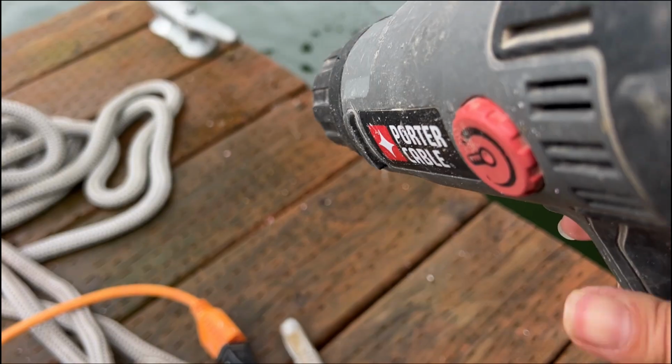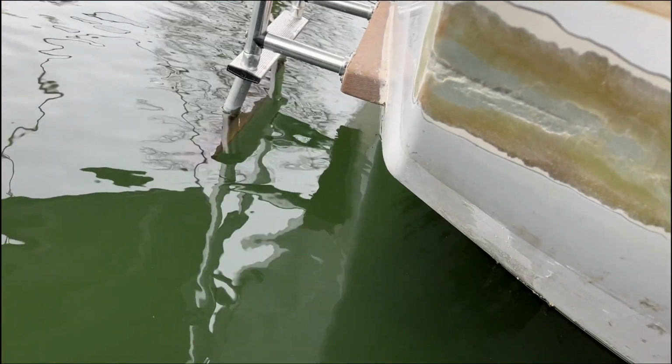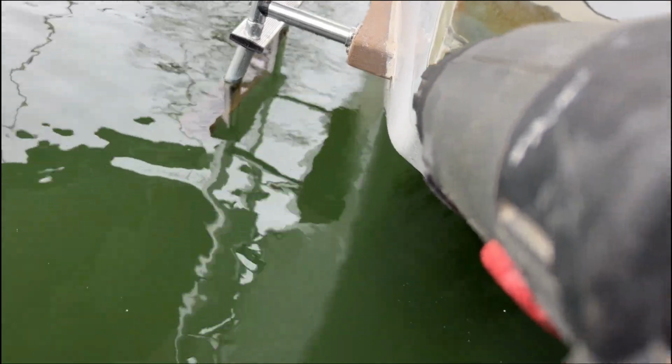Where's our cameraman today? Now that the sanding is done, it's time to clean with acetone. And apply a little heat, cause it's wet out here. And we want a dry surface before it's time for epoxy.